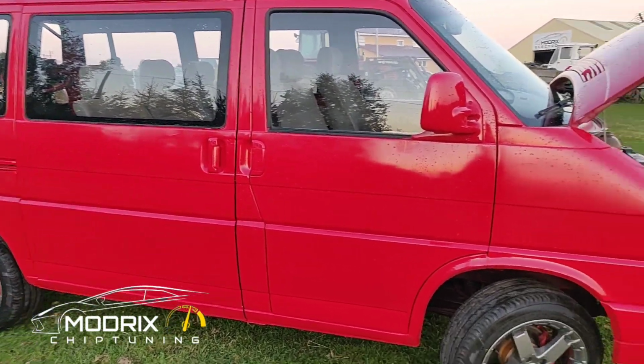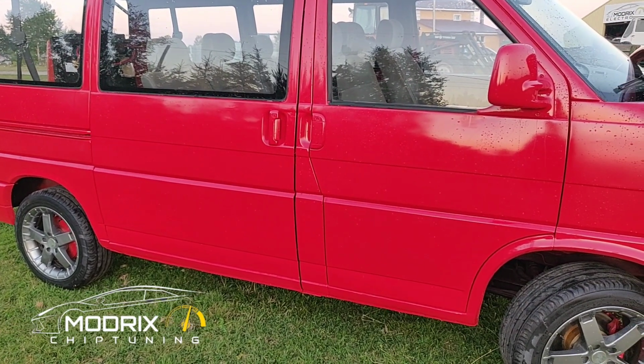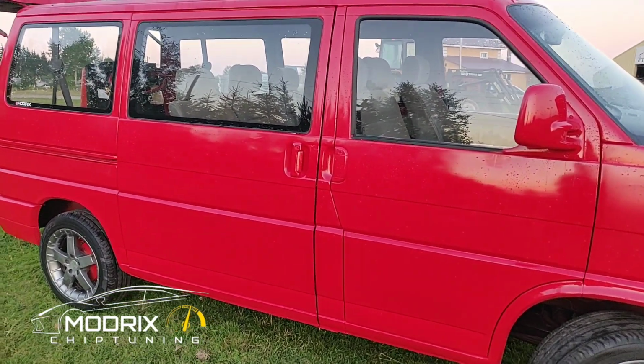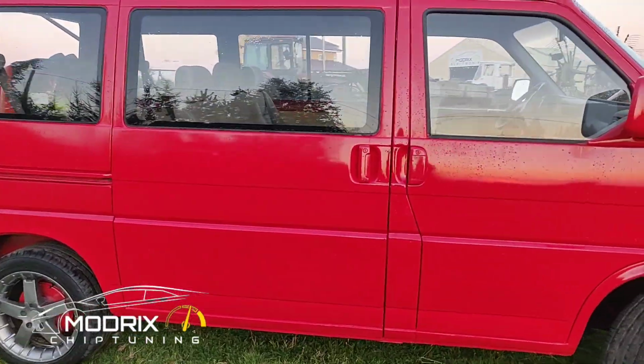I would say that will be a good car, definitely a good car. It's a legendary car, and we will see how it runs. We still need to do some little things on here, but I will do that probably later on.